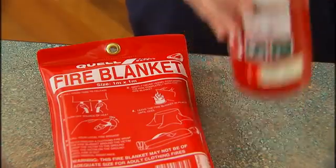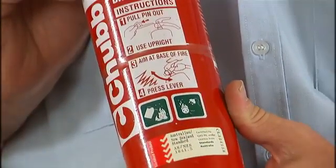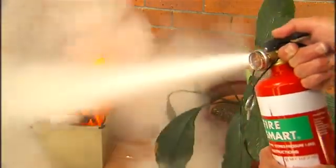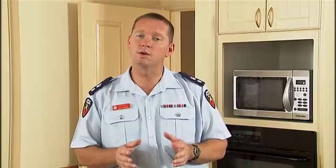There's lots of different types of fire extinguishers. And this 1 kilogram dry chemical fire extinguisher is good to consider for most homes. It lasts about 10 to 12 seconds and is effective on small household fires. We recommend that you consult a reputable fire protection company for advice on products that are best suited to your particular circumstances.